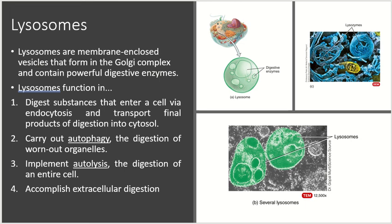Welcome to part 2 of the chapter 3 lecture on cell biology for anatomy and physiology 1. So we left off talking about all of the various types of organelles. Previously we finished up talking about the Golgi complex. So now we're going to pick up with the lysosome.